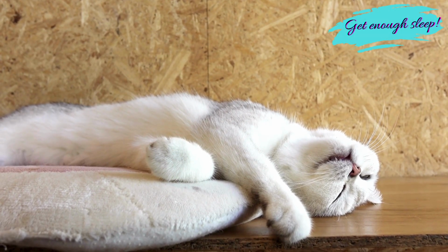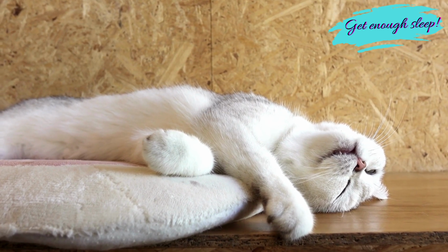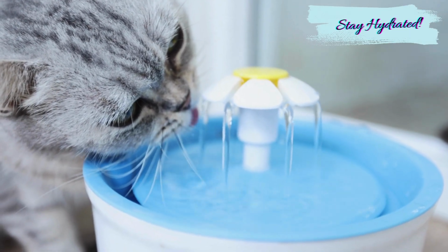Prioritize sleep. Get at least 8 hours of sleep every night to stay sharp and focused. Stay hydrated. Drink plenty of water throughout the day to maintain your energy and concentration.